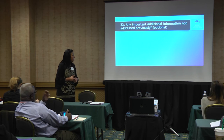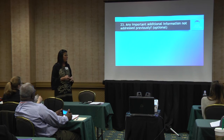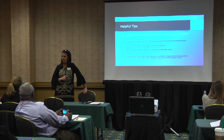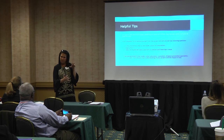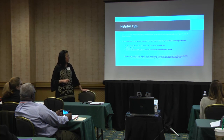And then last, number 23, any other additional information that you haven't already addressed. The reports vary in length. Sometimes they are 4 pages, and then some reports are many, many more pages. It just depends on if you're using charts, that's going to take up more room versus if you just write out in sentences. So that is up to you. These are just a few helpful tips.